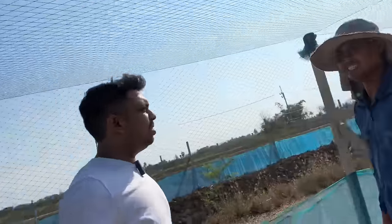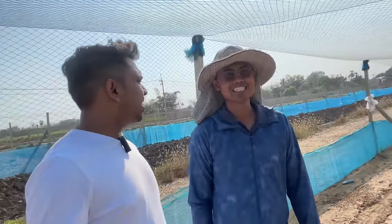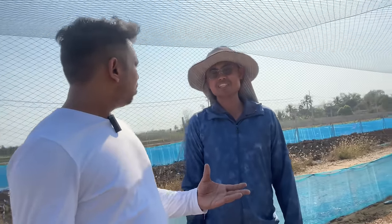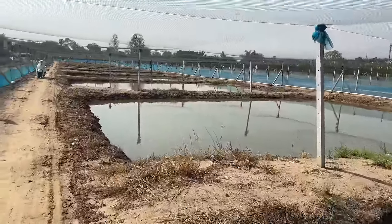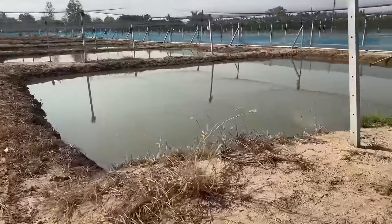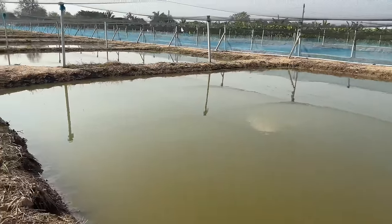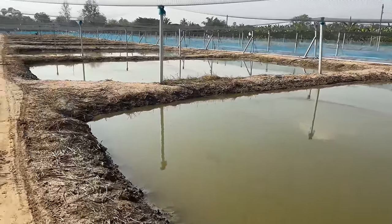You have a good facility, brother. This is a good farm for goldfish, I guess. Thank you. People could get quality goldfish from here. Yes. It's all the same size, small 20 meter by 20 meter earth ponds, where he rears his fishes.